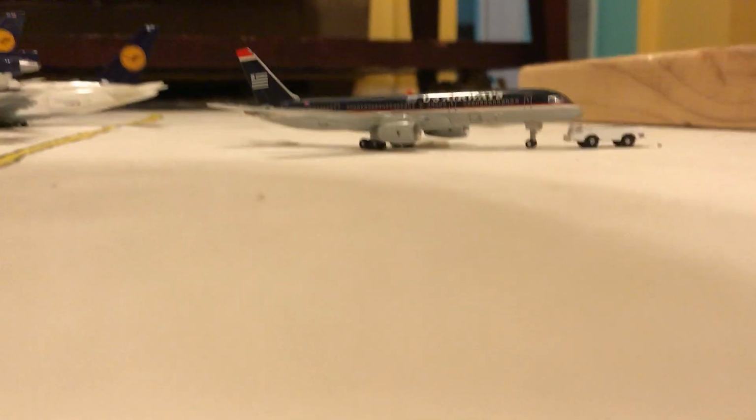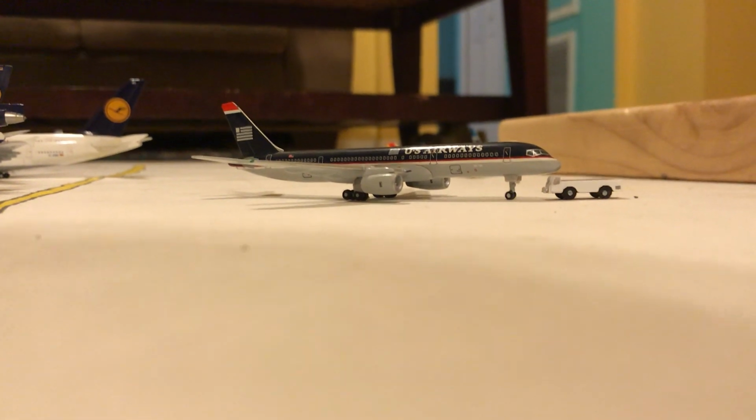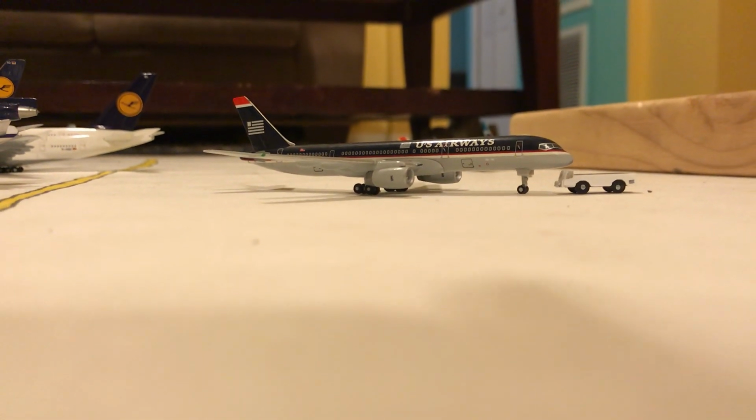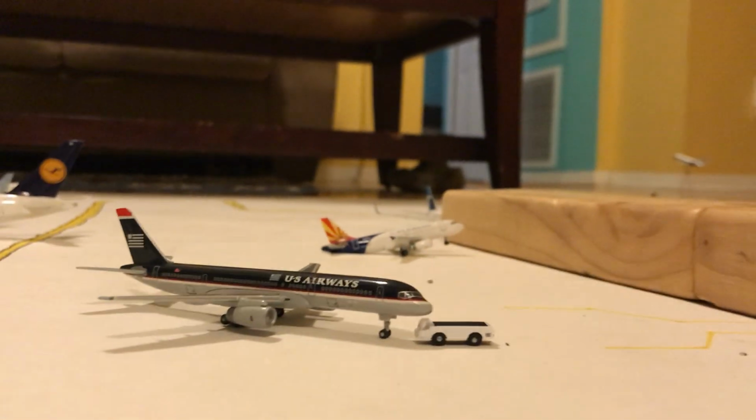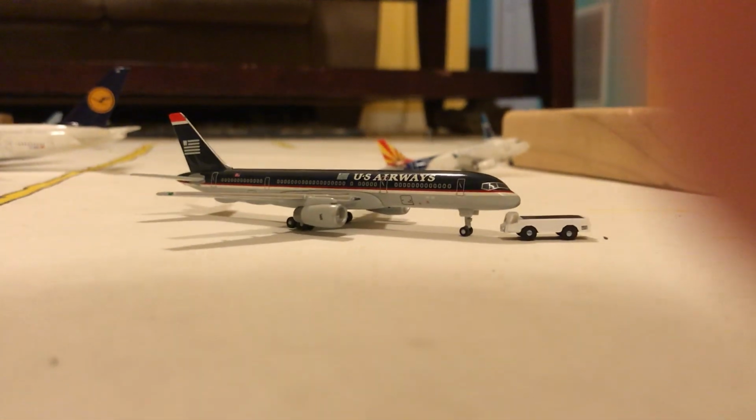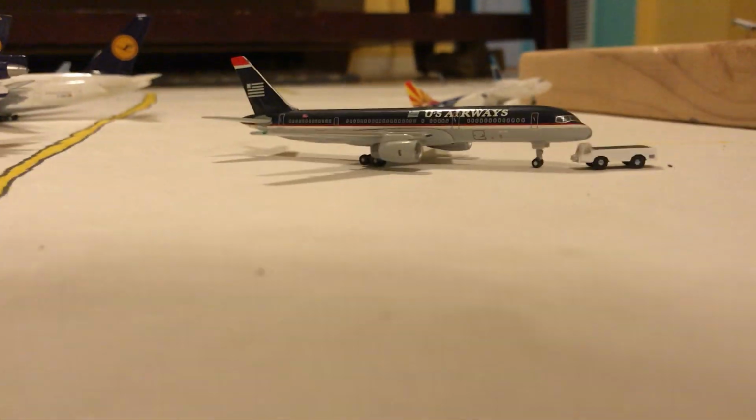US Airways 757-200. Pushing back for Charlotte Douglas. Most of my US Airways are to Charlotte Douglas, like this A319 and the Arizona one. This is departing for Charlotte Douglas. And that should cover that terminal.